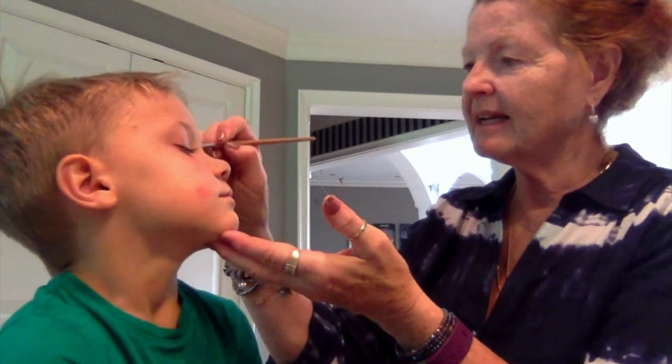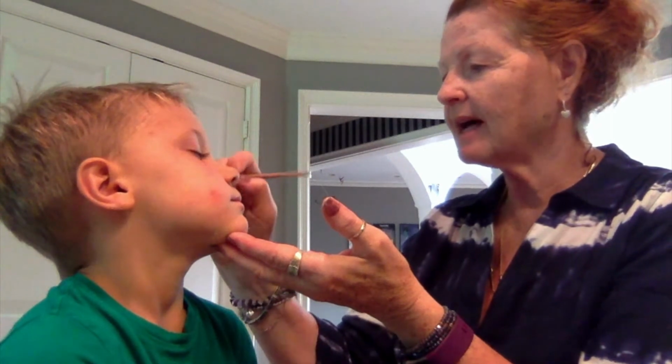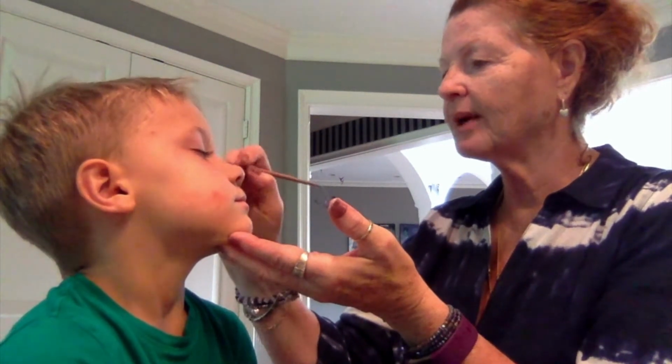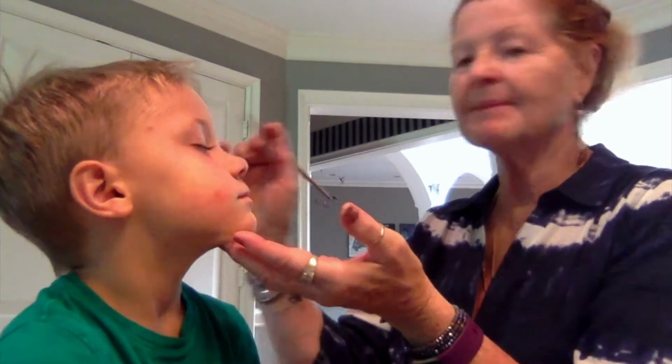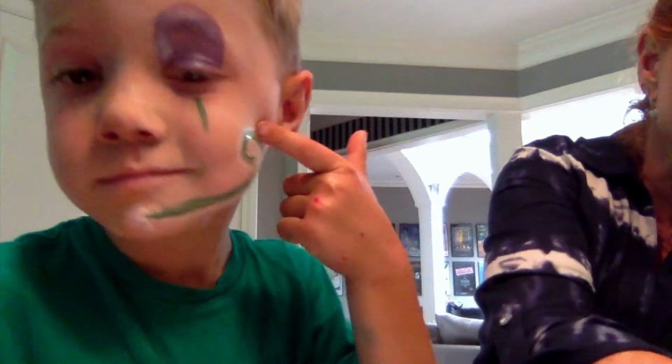And it's not going to matter if he opens his eye before it's dry. Sometimes it matters. But there we go. We have our horseshoe shape. And then to make that horseshoe shape show up even more, I'm gonna outline it in pink.